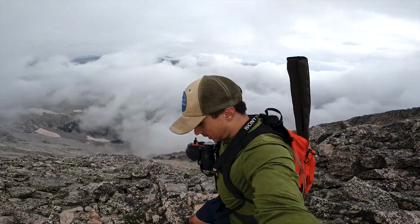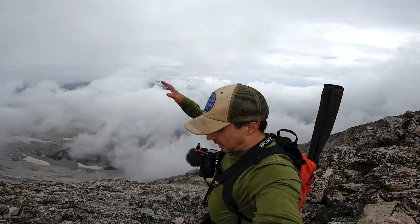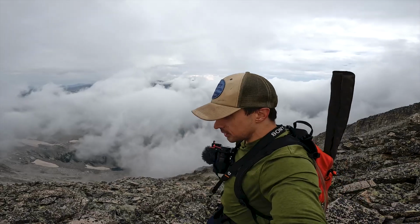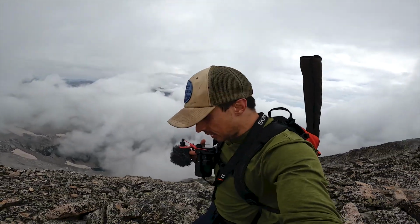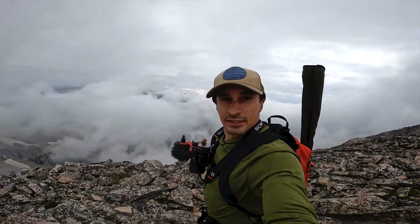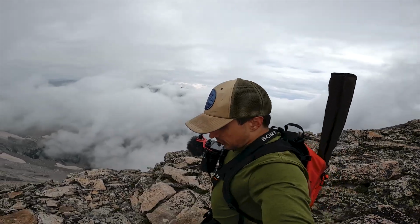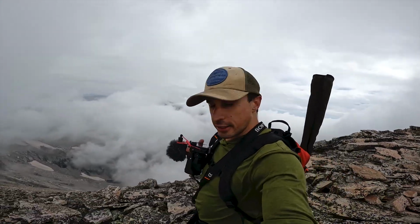Just following the ridge all the way down to a little saddle, and then I'm gonna head up to the next peak. But really good rock on this ridge. Views both ways. These clouds are coming in so much that I'm actually starting to get sucked in here, so the views are slowly disappearing, but I kind of like hiking in the clouds. There's something kind of, like I said, mysterious about it. Feels adventurous, and yeah, absolutely cool little connector here.